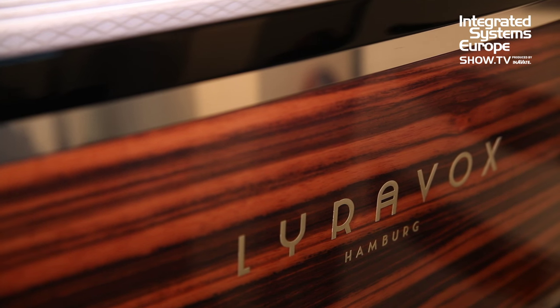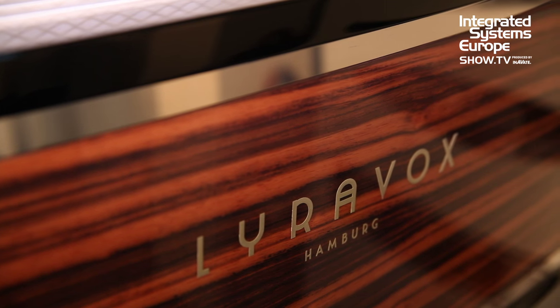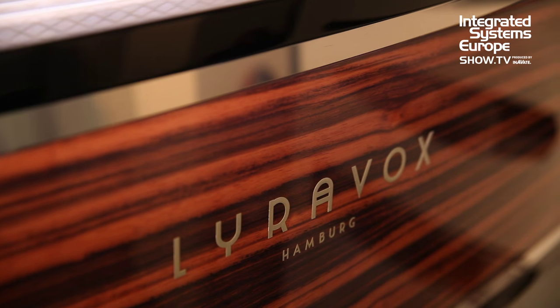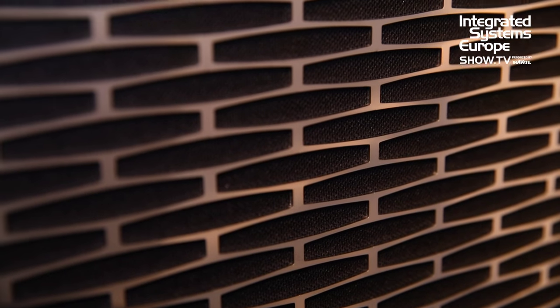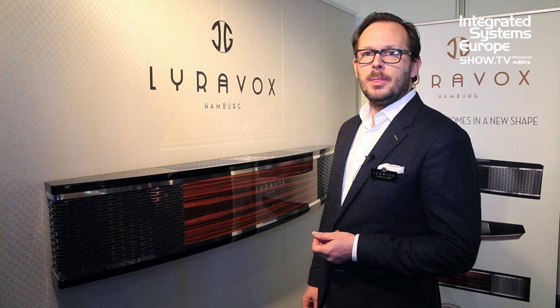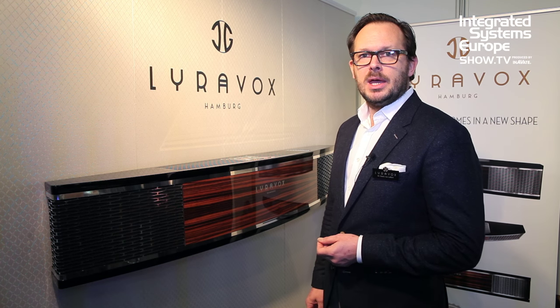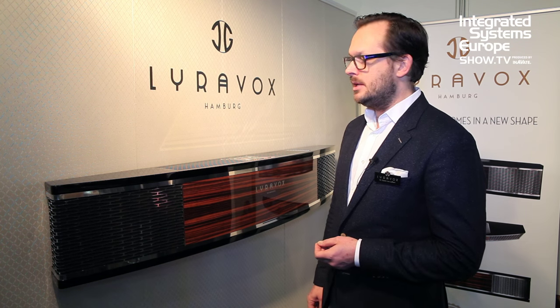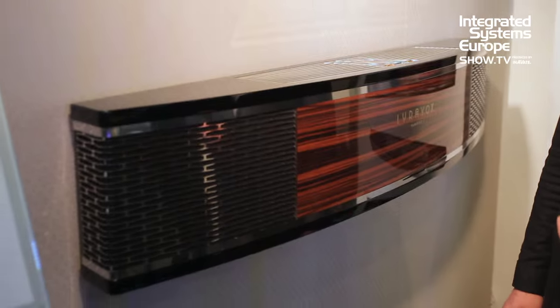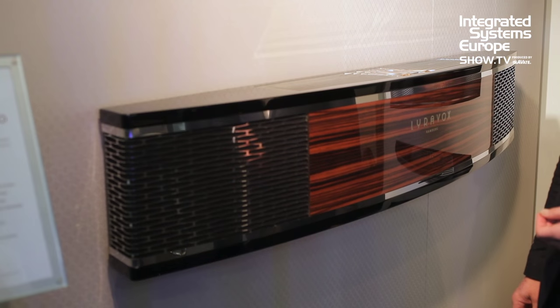We have internet access, also including the premium services like Tidal Hi-Fi. And all of that can be replayed in HD quality in 24-bit 192 kilohertz. Quite high resolution. And finally, it has a Bluetooth aptX, the highest standard of Bluetooth connection, and that works very well even though we're totally high-end in terms of audio.